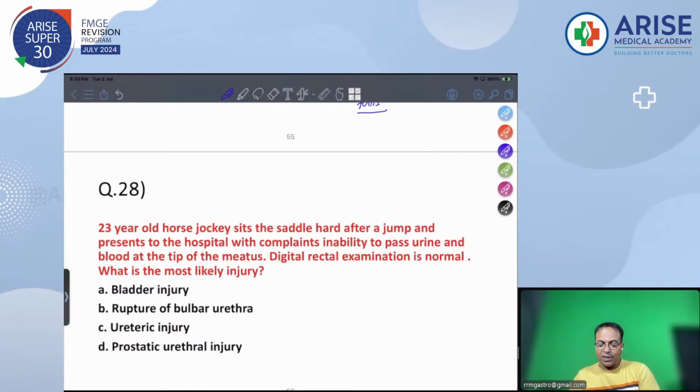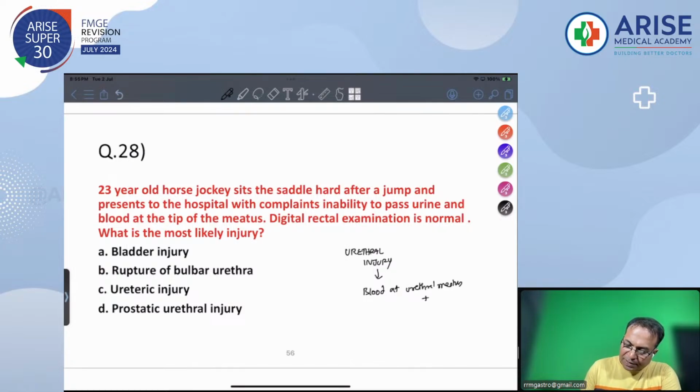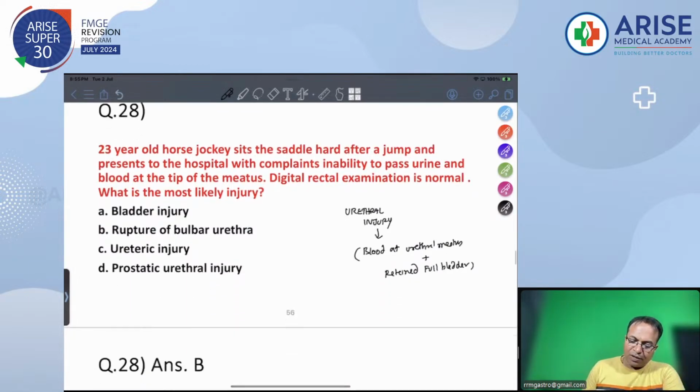So we are discussing some questions from urology. A 23-year-old horse jockey sits on the saddle hard after a jump and presents to the hospital with complaints of inability to pass urine and blood at the tip of the meatus. The digital rectal examination is normal. What is the most likely injury? Yes, this is a urethral injury, no doubt. It presents with blood at the urethral meatus plus retained full bladder. This is the presentation of urethral injury.